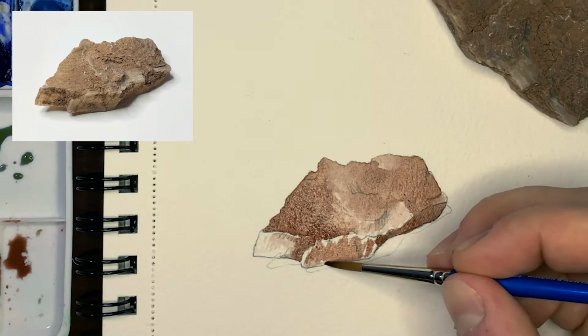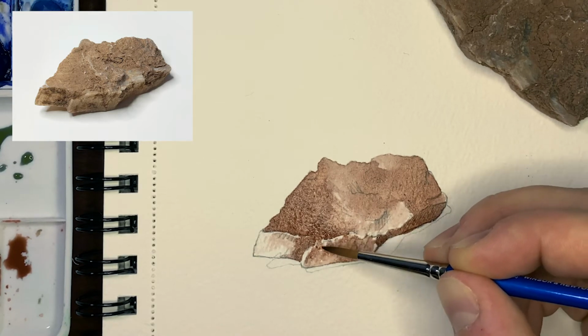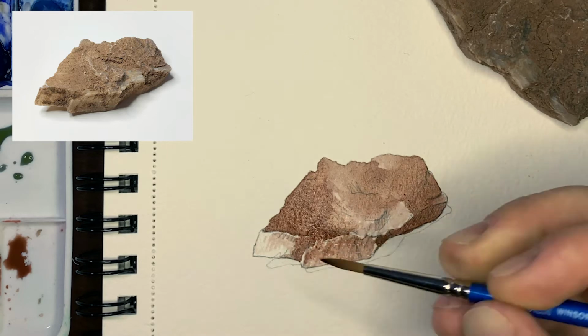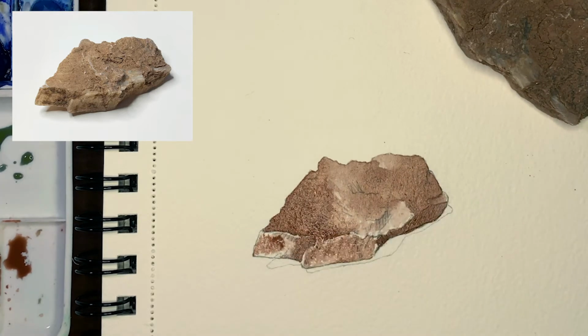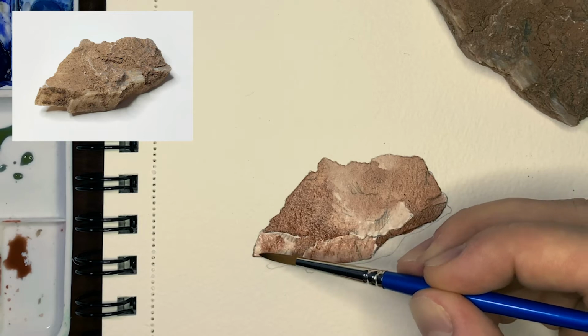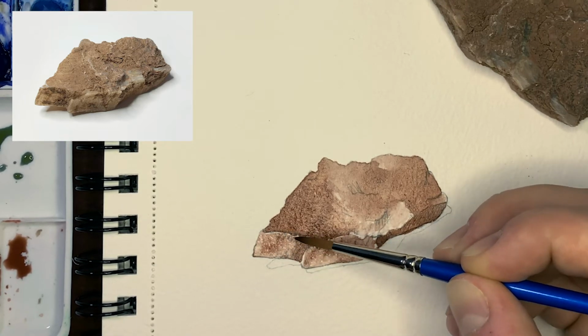Of course, it won't matter so much right now while I'm doing this wash, because the wash is foundational, but it does help at least get it into my mind that there is this very prominent element of this rock that I want to pay attention to, and I want to try to convey that. And as I get more and more detailed and start working more and more dry and the details really start sticking, that'll be important. So I'm going to leave it at that.